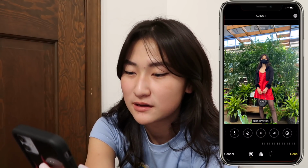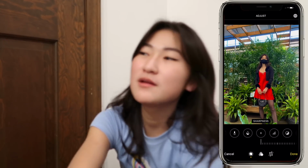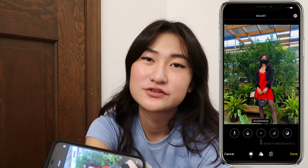You can see the before and after. I just think it kind of makes a picture more vibrant. I don't really know. As you can see, I have very, very limited knowledge, basically zero knowledge on photography and editing and color grading. I don't know all that stuff.